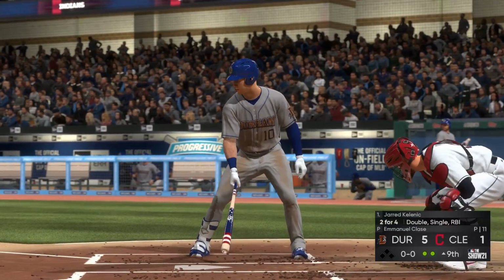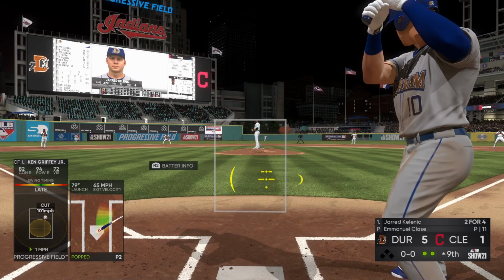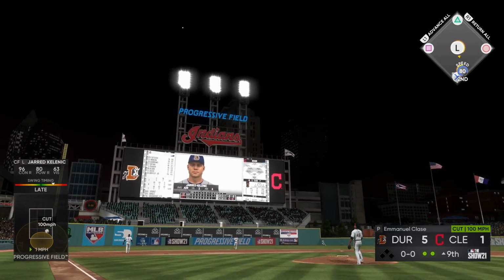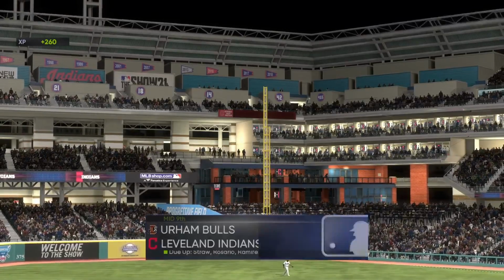Now at the plate is Jared Kelnick. He was retired via the ground ball last time up. He's ready. Here's the first pitch. That's lifted the other way out to left. Ramirez is under it, and he makes the catch for out number three.